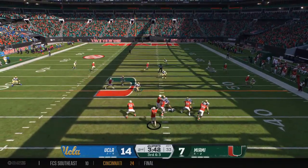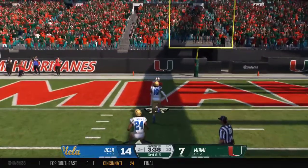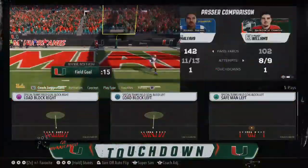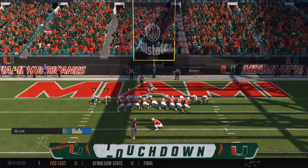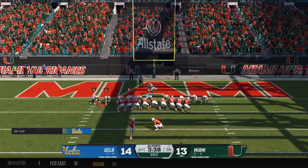Williams looking for a man. Sends it downfield. Catch inside the 25. Touchdown, Canes. Haul that baby in and then stroll into the end zone for the score.